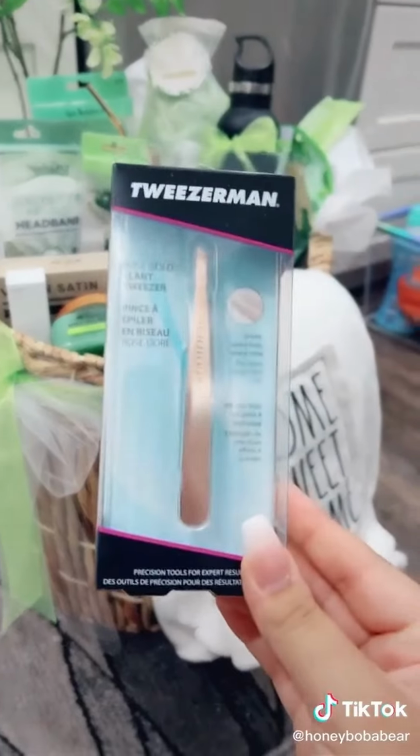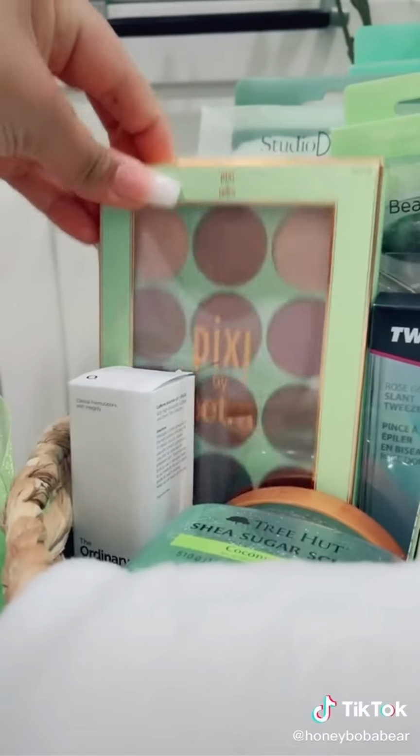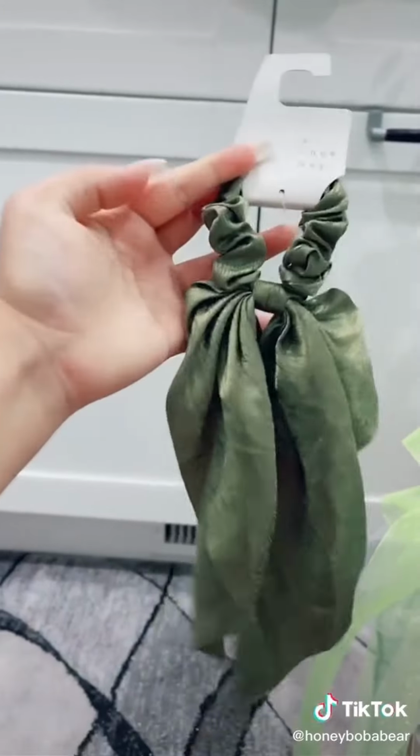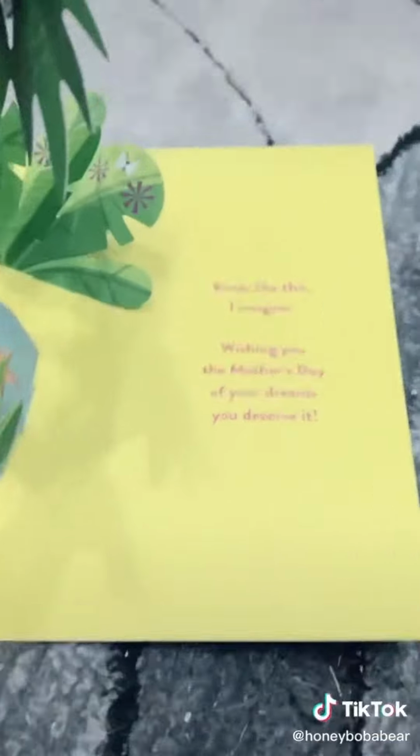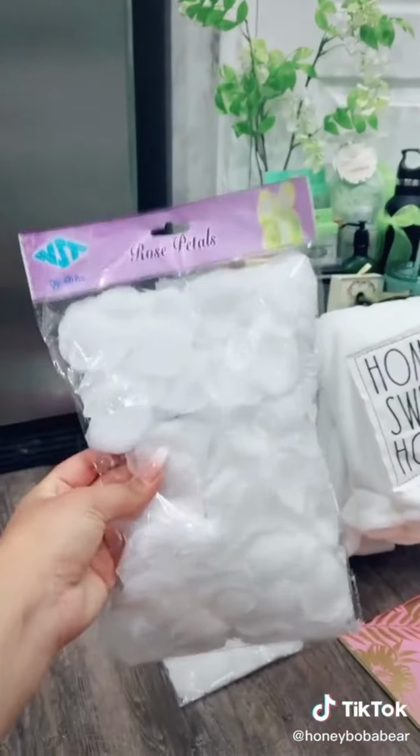My mom hates her tweezers, and she always forgets to buy them when she's out, so I just got her some. This really pretty palette, and my mom's hair is dirty blonde. Isn't she gonna look so cute in this hair tie? How cute is this card? Target, run. It came out so cute. I'm also doing rose petals around the gift.